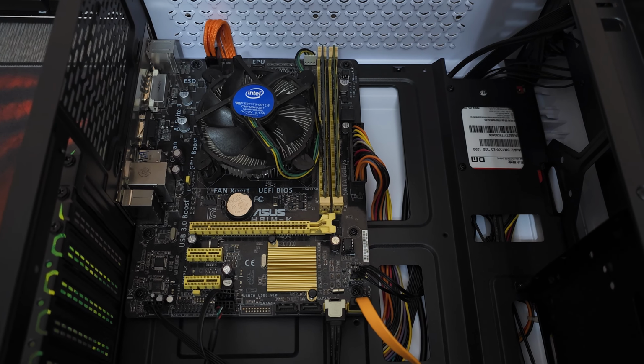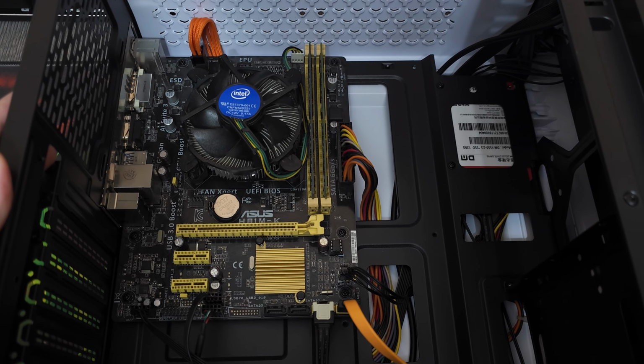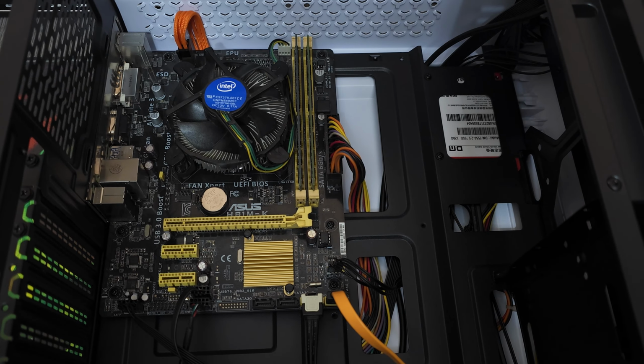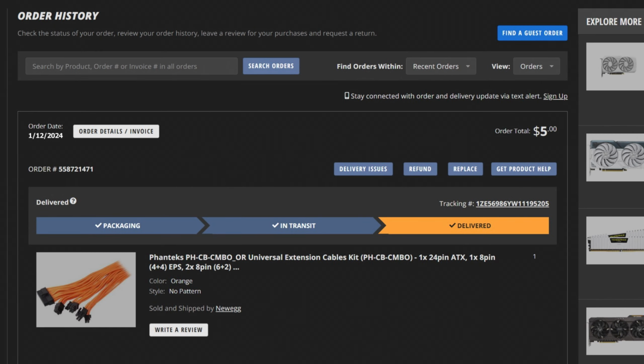So, as I was building the computer, I noticed that the CPU power cable did not reach. That was our first and thankfully the only issue. So then I started looking for cable extensions and I came across this cable extension kit on Newegg for $5, which is really cheap nowadays.